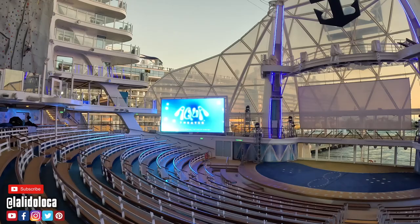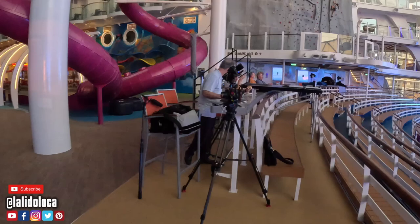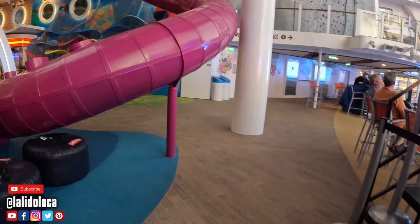Well, goodbye, Coco Cay. It was good to know you. Let's walk over here and see if we can get a little glimpse of Coco Cay disappearing in the background.